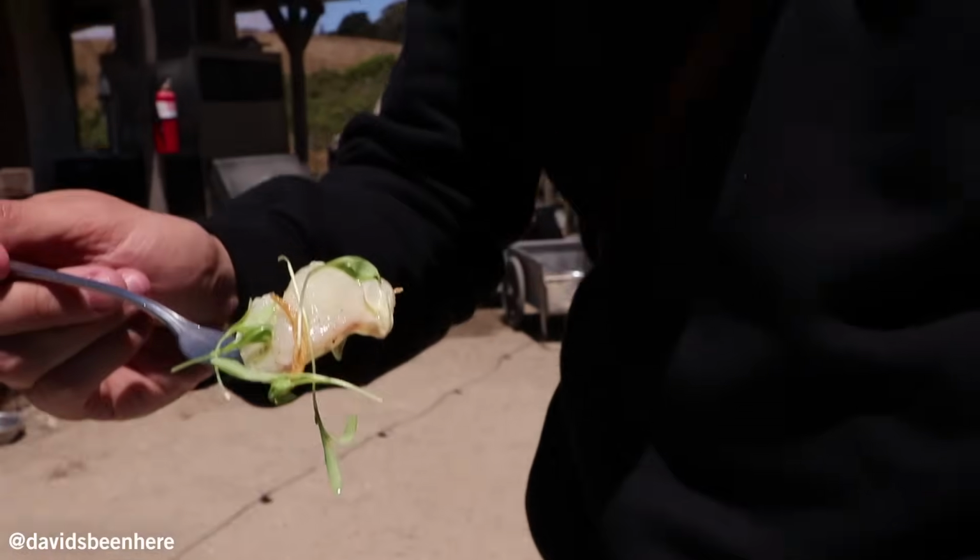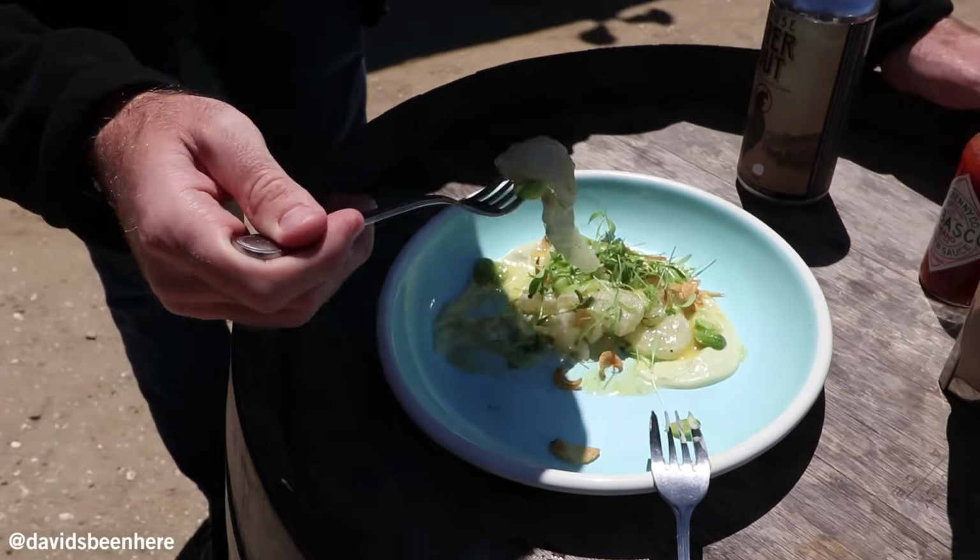It's so good. Yeah? It's just like the sea. Citrusy, really fresh. Oh, look at that.